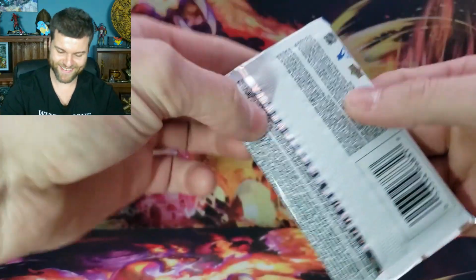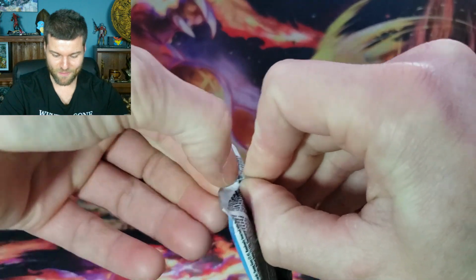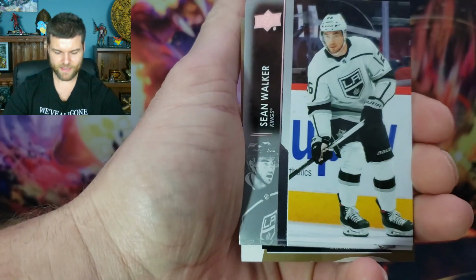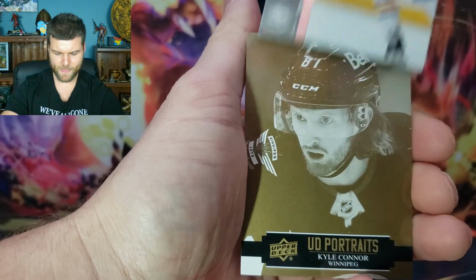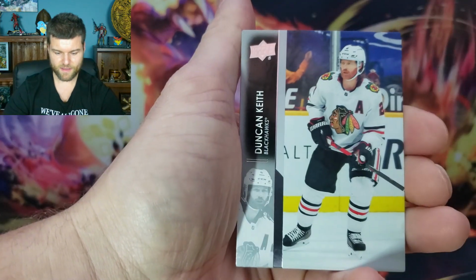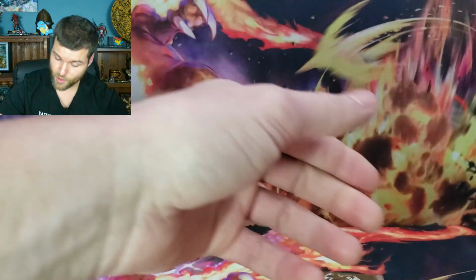Let me look down and see what we're doing. All right, it seems we're in a theme of three. So now we're going to be doing more hockey. Guys, it's something different. I know it's not our usual video, but we're changing up. So we got Zach. Sean. Rasmus, I do believe. UD Portraits, Kyle Connor. Something different as well. We got Jack. Duncan. Dylan. And William.